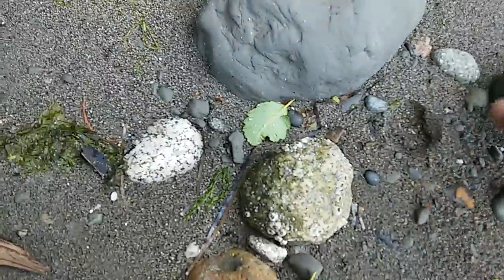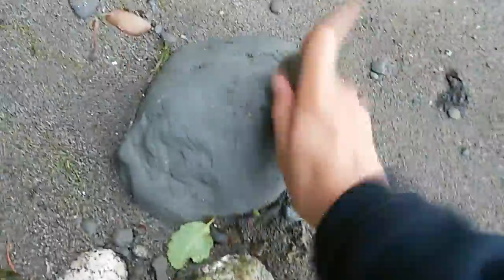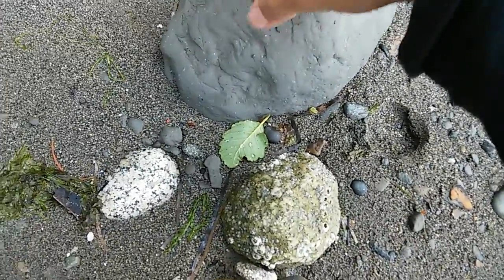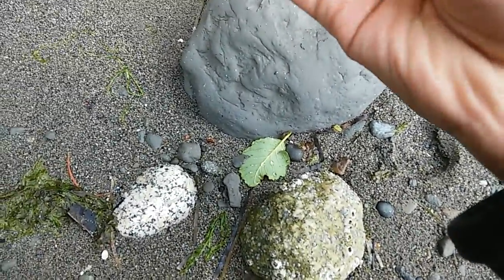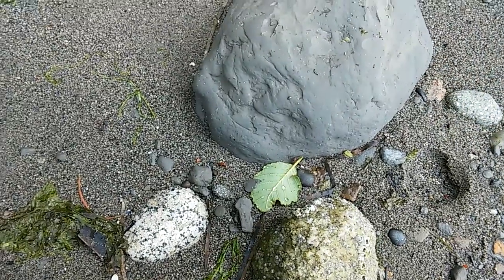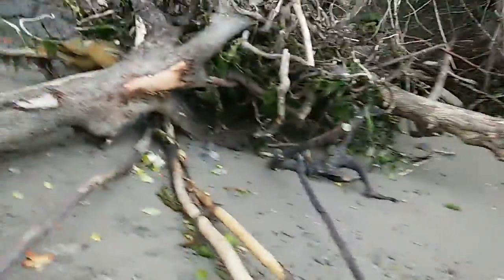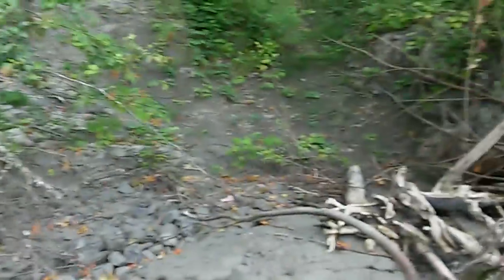Yeah, they may look like rocks, but once you get an actual rock and hit against it, it leaves dents in it. You can even scratch it too. Look at that, it's like clay material. I don't want to touch it too much or else the skin is going to start getting irritated. But look at all that natural clay. Man, if I was younger, I'd be excited about this stuff, but well, at least I'm allergic to it.